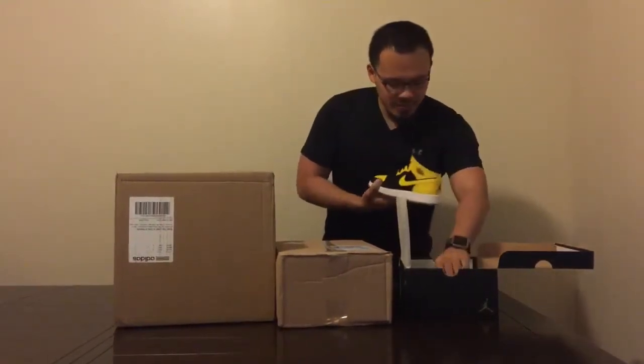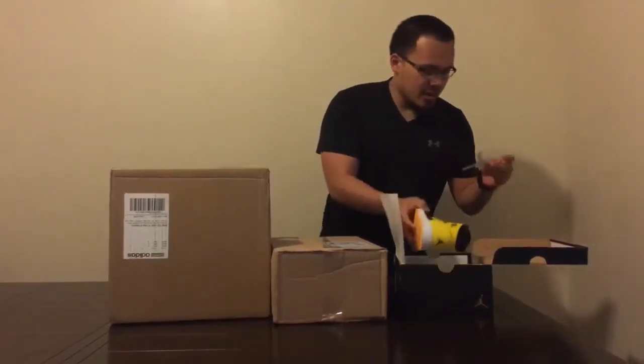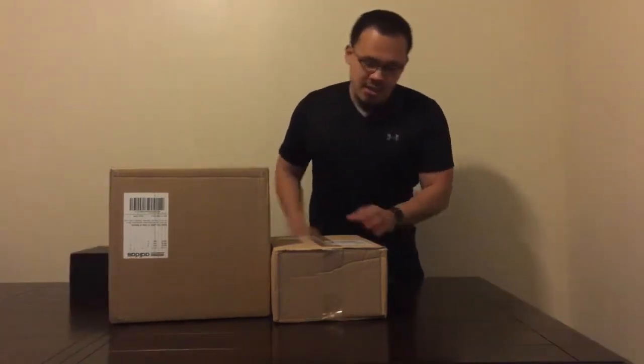I'll try to get her to do an on feet on this, and I'll do a review on it later on. It came with like a Jordan sticker. Right, next box. Toss this on the side.